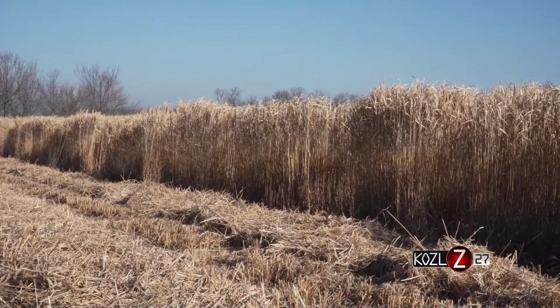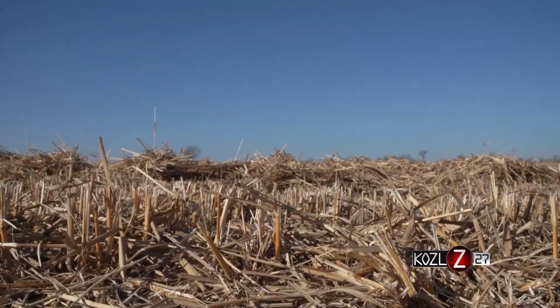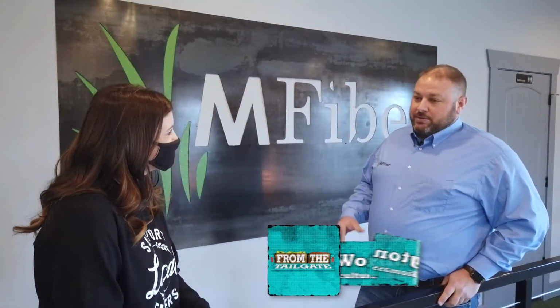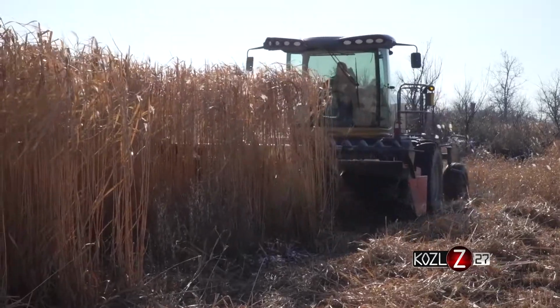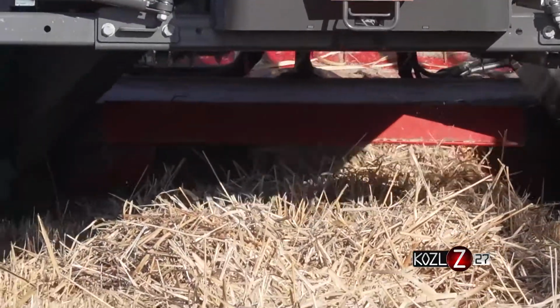Take me through the growing season. What time of the year is it planted? How long does it take before harvest, and when is harvest? Okay, so miscanthus is a true perennial, just like other crops that a lot of farmers will plant. We plant it typically sometime in the summer. We harvest it differently than what most people think of when it comes to harvest. So we actually start our harvest sometime in late December, early January, and then run all the way through March.